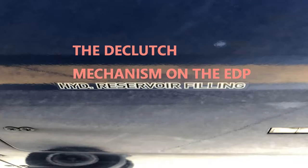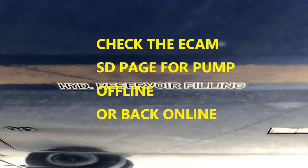But then when you are in the flight deck, you need to bring up the HYD page, the system display page for hydraulics, and make sure that the display is showing that the pump is offline. The way it's going to show is in orange with a DISC, for disconnect, highlighted next to it, and that's going to also be in the color orange. So all of this is a manual thing.